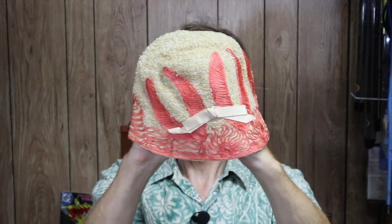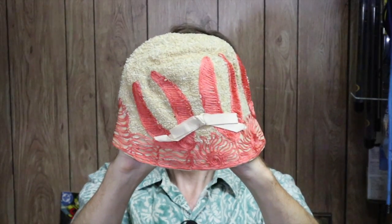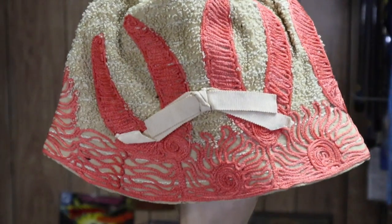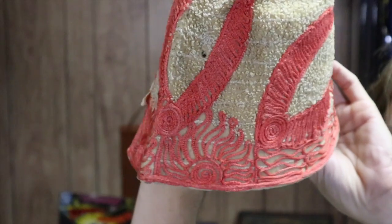Now we're going to go the opposite direction from military to cute. And boy, is this cute. This is a cloche, that means bell in French, and this is a very sweet little embroidered cap, and I'm going to bring it up a little bit closer for you so that you can see the color and the detail. It is the type of thing that the flappers wore.